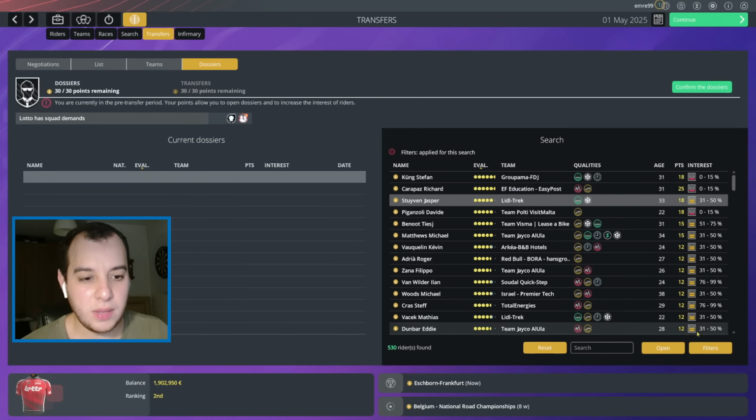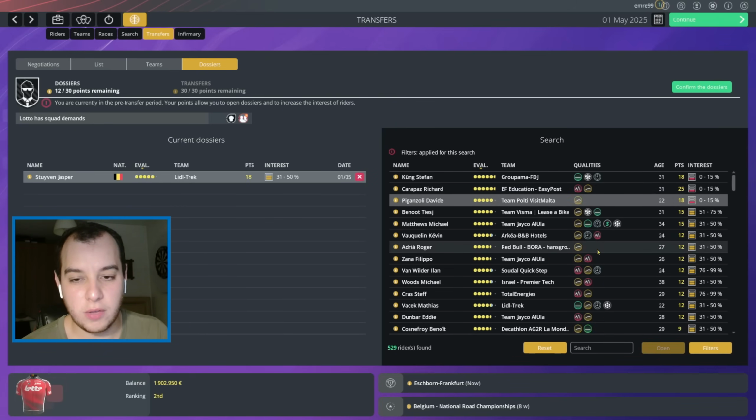For now, I think I'm going to open dossiers with Jasper Stuyven. It doesn't necessarily mean we're going to 100% sign him, but since he has a higher wage, we need to up his interest to 100% to sign him on a cheaper deal.